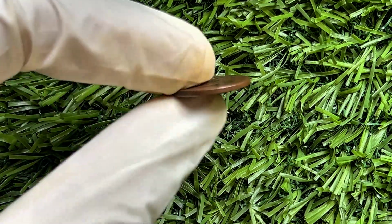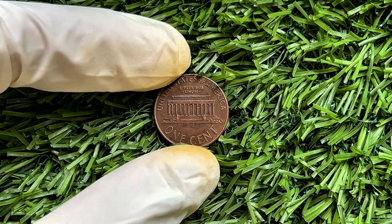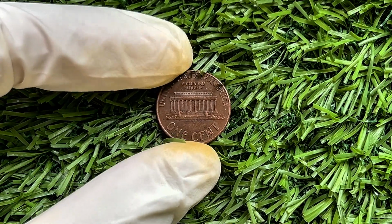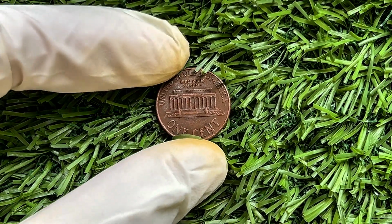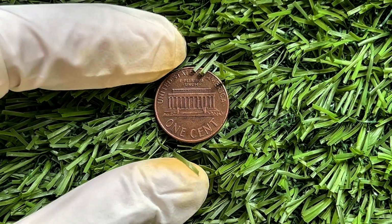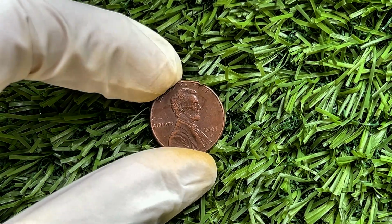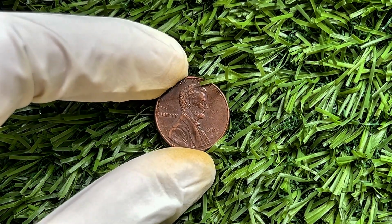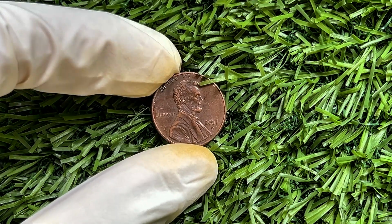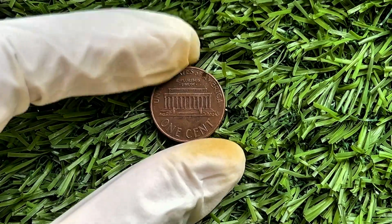Now, quick story. A while back, I was cleaning out an old junk drawer, and guess what? I found a 2007 penny. My heart skipped a beat. Was it the one? Spoiler alert, it wasn't. But it sparked my obsession with coins. So now, I'm that person checking every single penny that crosses my path. Trust me, it's worth the effort.